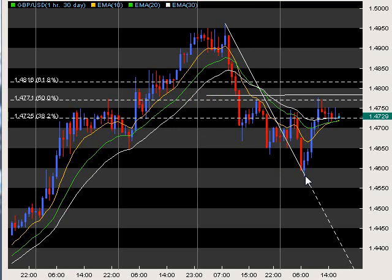I'm not shorting this here. I want to short the Aussie. I think that looks like a better short. Even the euro. But cable is probably going to have a pop.